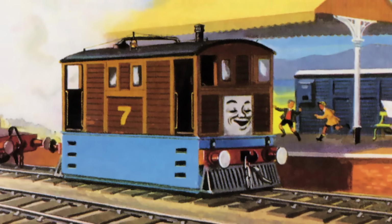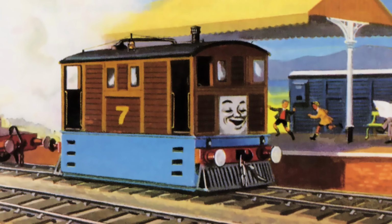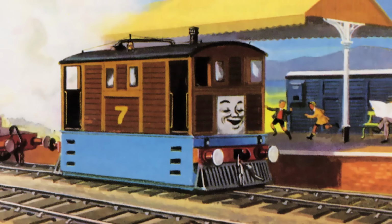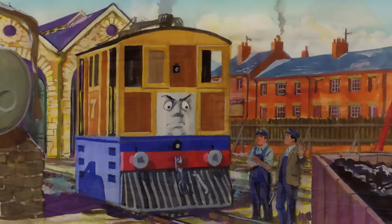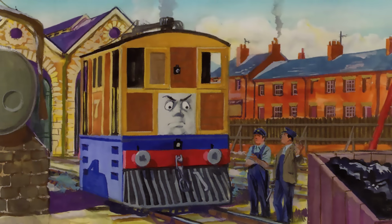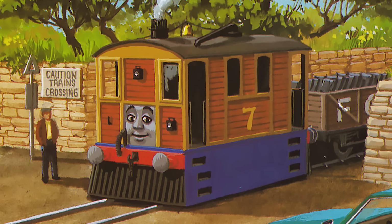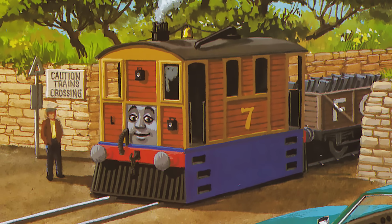Now, I've always taken this to mean that Toby is technically in the Northwestern Railway's official blue livery, but since he's mostly made of wood, only the metal parts of him got painted. The shade of the blue varies from book to book. Sometimes it's a darker sort of indigo, but I prefer it being in the same blue as Thomas, Edward, etc., for the sake of consistency.